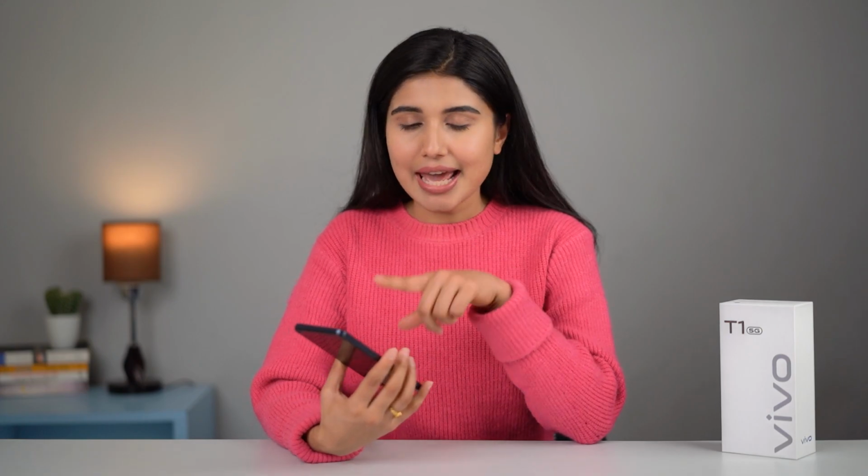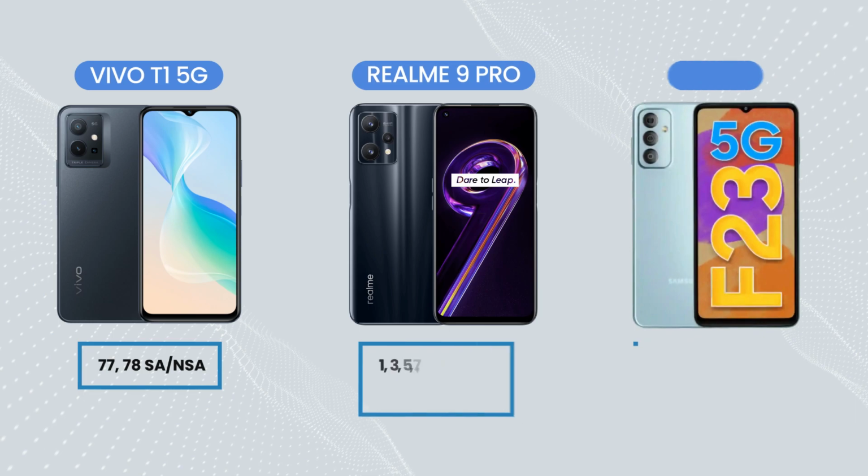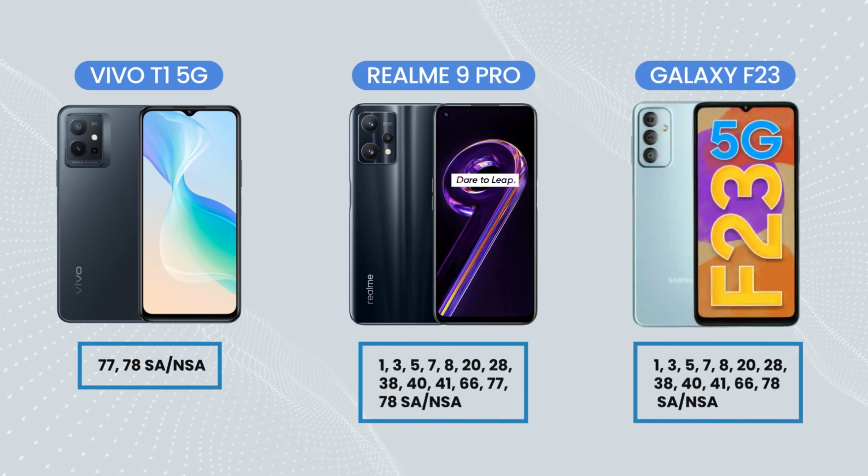And like the charging speed, Vivo has also compromised on providing a good number of 5G bands here, as the Vivo T1 only supports 2 of them. This is much lower than what other companies are providing in this price range.